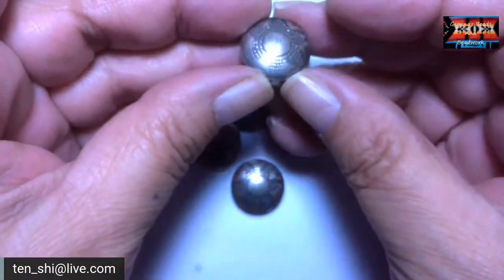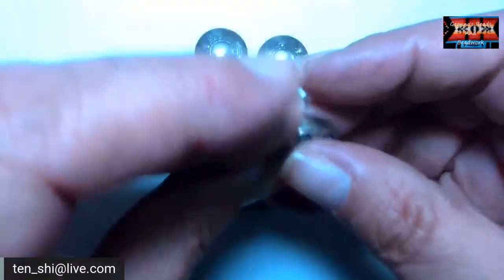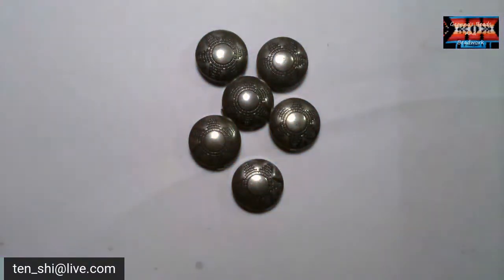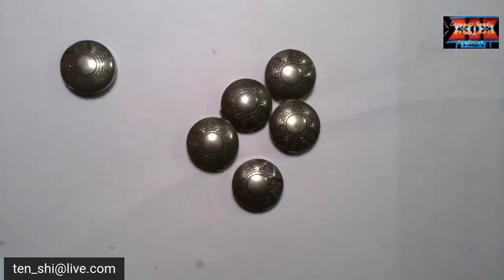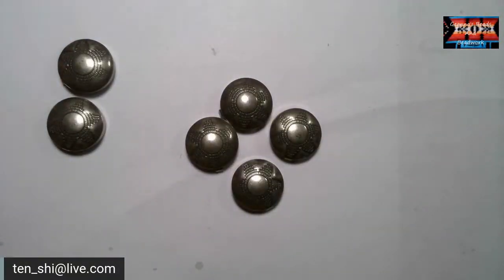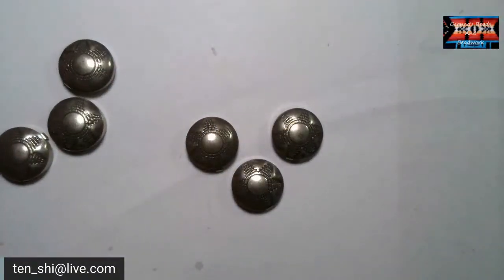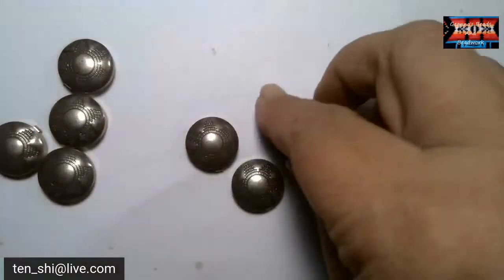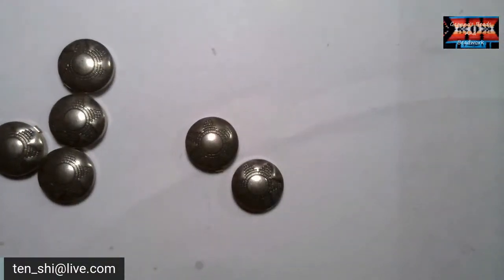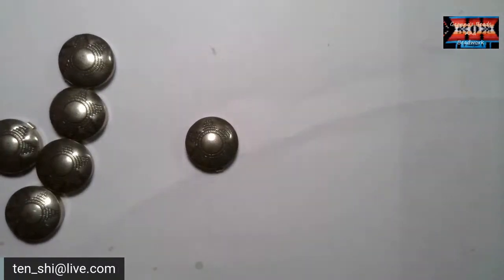We need to clean these up a little bit. That is the Navajo basket design. Very beautiful. That's one. Two. Three. Four. Oops. Five. Six. Seven.